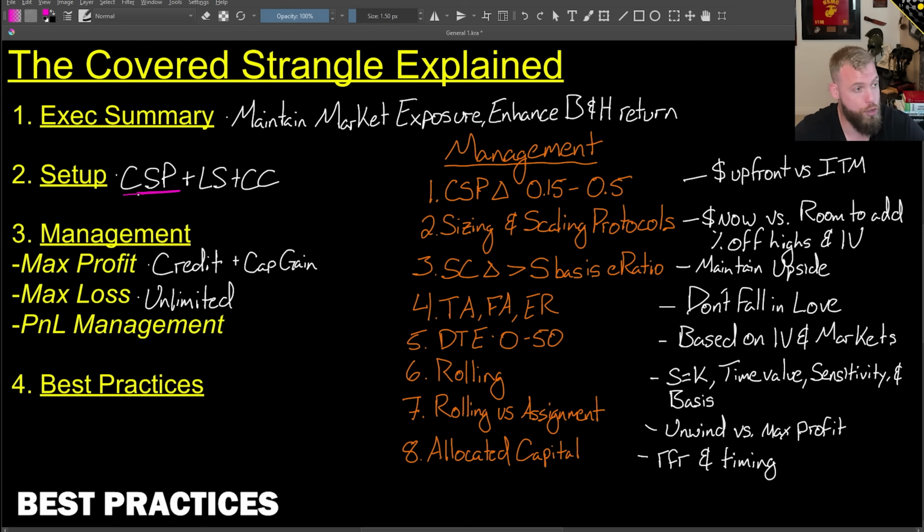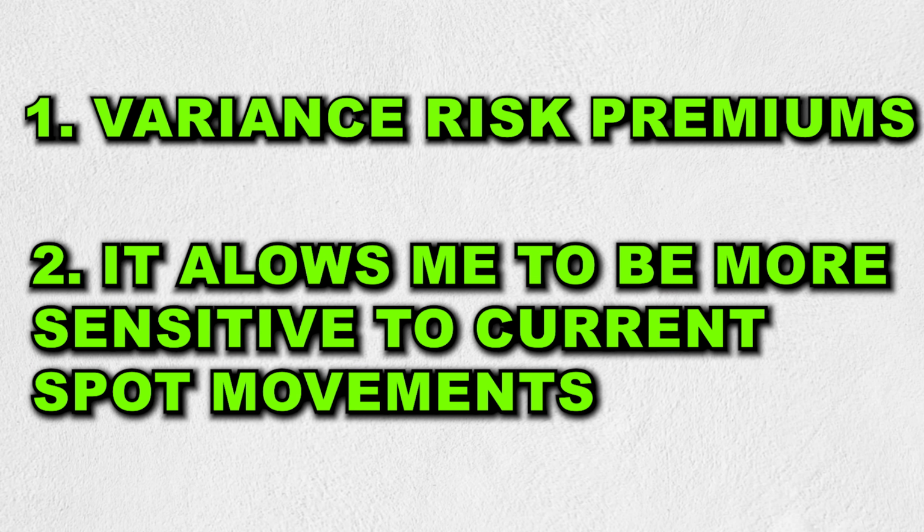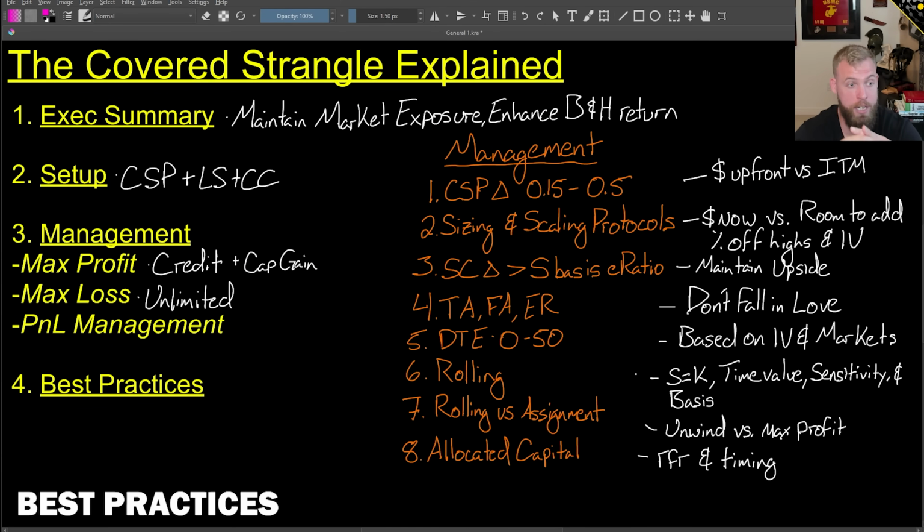So I tend to prefer shorter term time frames, and it's for several reasons. 1, variance risk premiums are going to be higher. 2, it allows me to be more sensitive to current spot price movements so that if I decide to manage the trade, I have more opportunity. What do I mean by that? Great question. Let me show you.